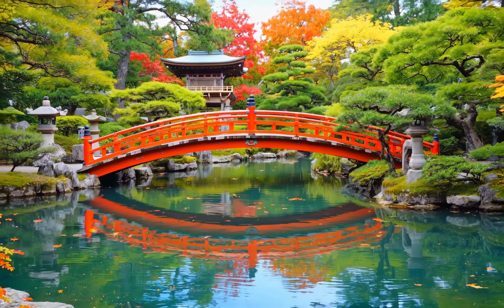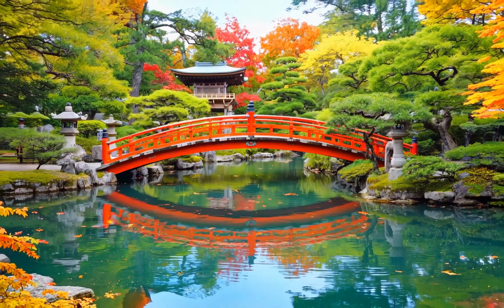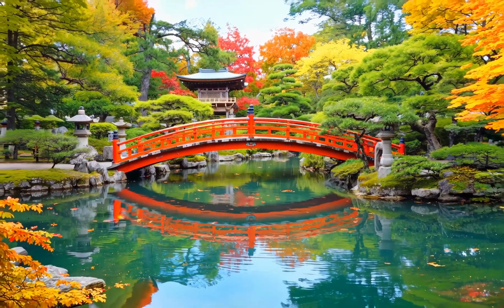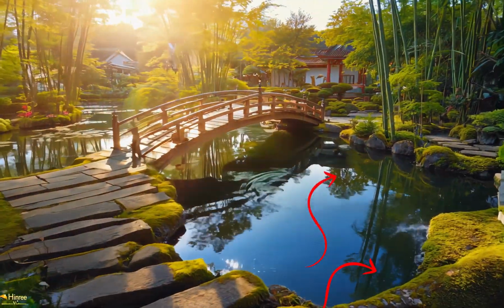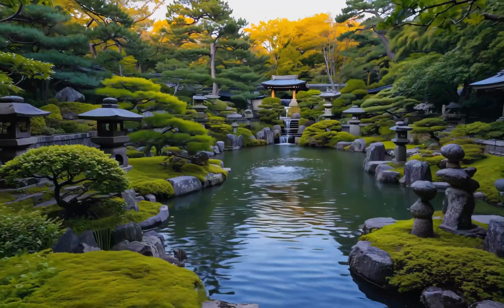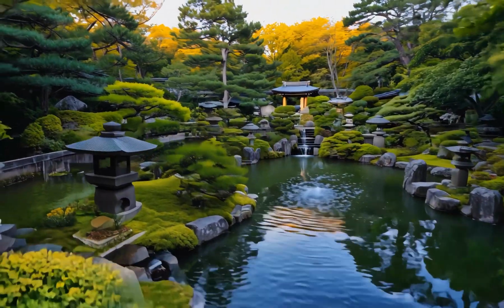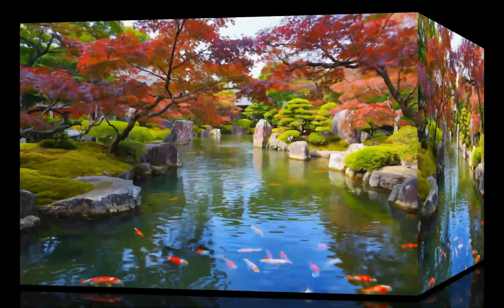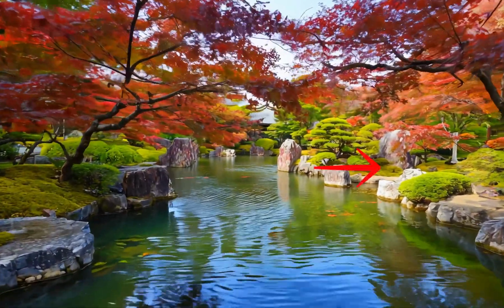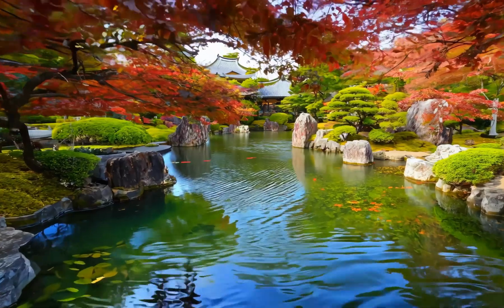Here are a few design tips for creating authentic Japanese ponds. 1. Create irregular, naturalistic shorelines rather than geometric shapes. 2. Vary water depths with deeper areas, at least 3 feet, for winter protection of fish. 3. Use different edge treatments, some stone, some planted, to create visual interest.